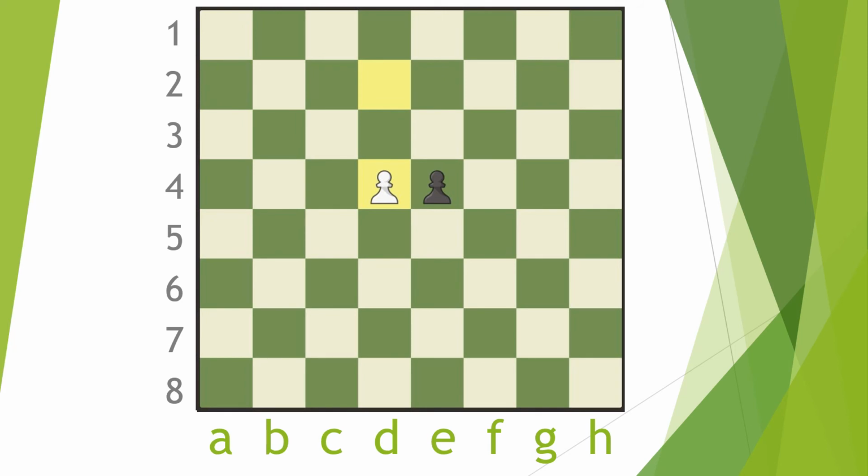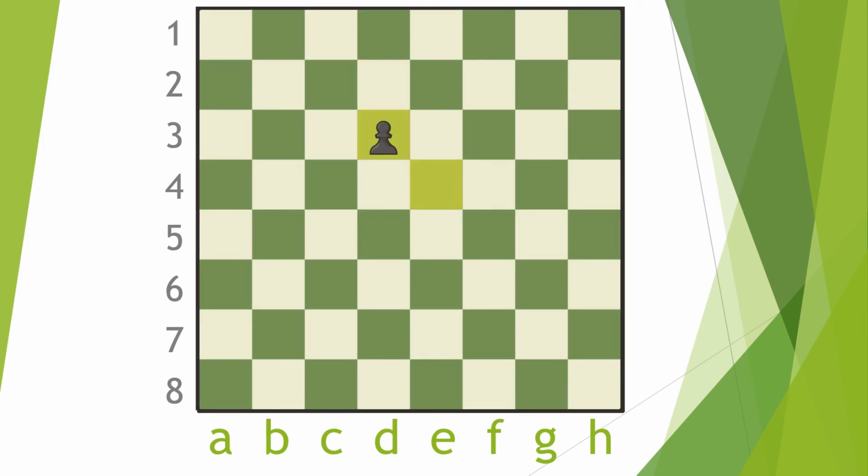White moved his pawn 2 squares forward. It looks like you cannot capture it, but in fact you can use the en passant move here. Even though his pawn is on e4, go ahead and move your pawn to e3 and his pawn will be captured. You just used the en passant move. Remember, this move is only possible right after your opponent moves his pawn 2 squares forward and your pawn is directly next to it.